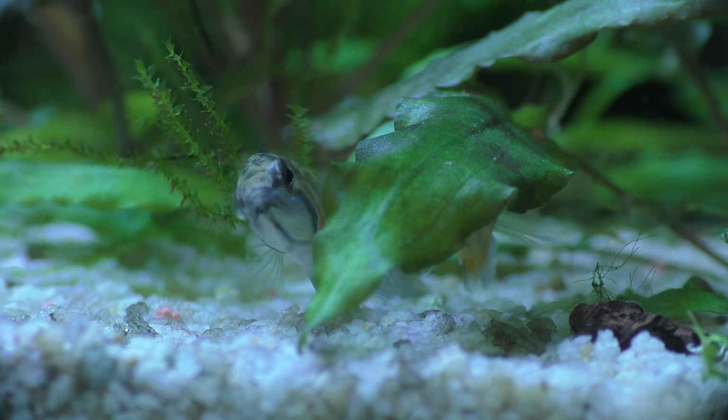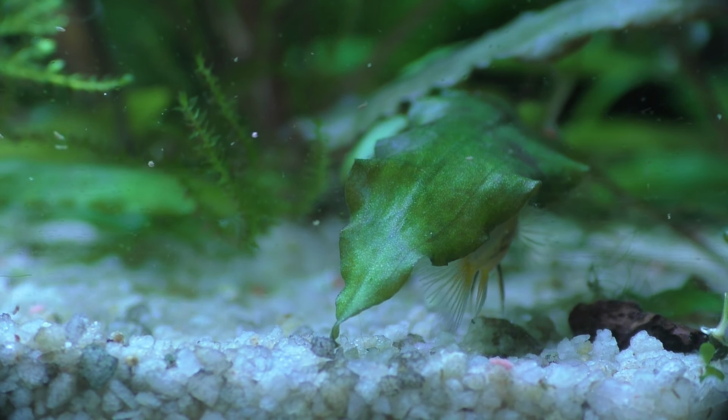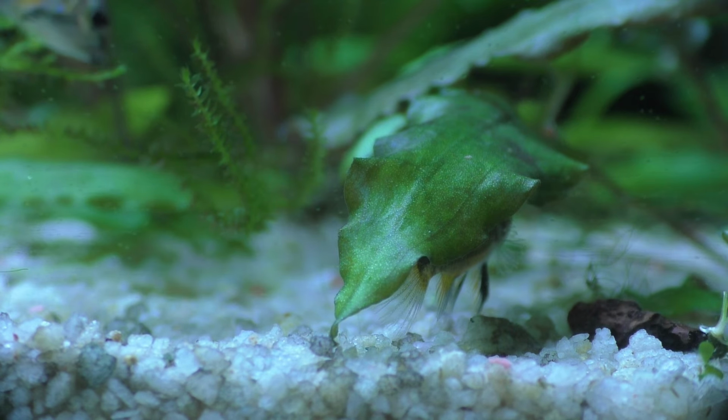The male is about to race off again and chase away another intruder. And obviously, they can move very quickly when they need to. The female stays by the spawning site to protect the eggs, while the male patrols the area around the nest.